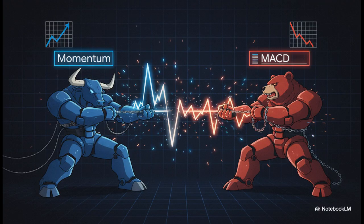Just look at this, for example. Two super popular indicators are telling completely different stories. The MACD, which is all about the trend, is flashing bearish. But at the exact same time, the momentum indicator is flashing bullish. It's a classic tug of war between different forces in the market.